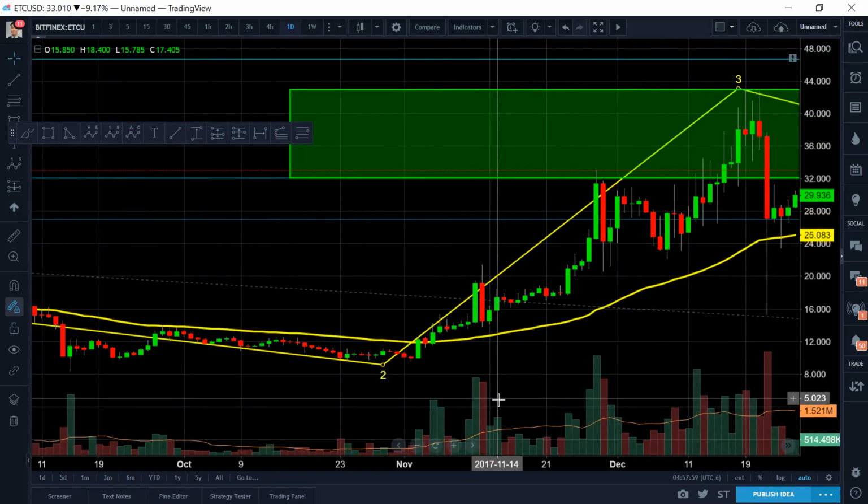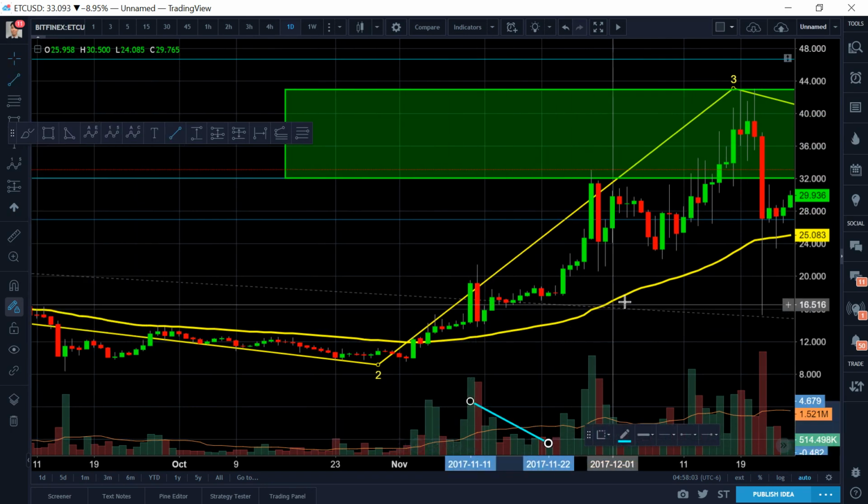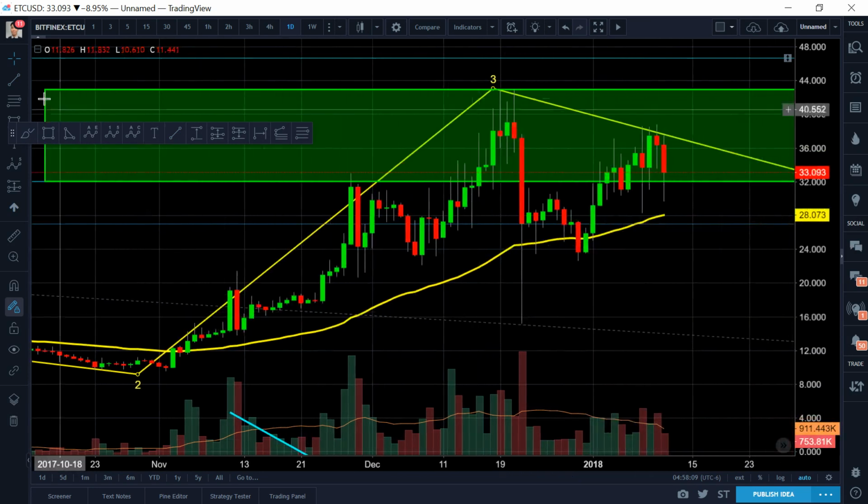Consolidation phase, the volume dips down. You can just tell what a consolidation phase is. That's a consolidation phase, right? This is a consolidation phase. Whoops.